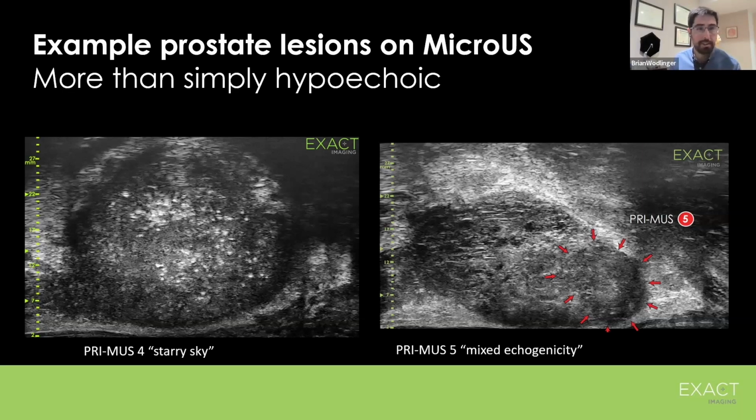And then sometimes it looks like this, a starry sky pattern where we have these little punctate foci in tissue that has no ducts anymore. And sometimes it looks like this, with this kind of smudgy mottled pattern and also no ductal structure. There's a few of them.